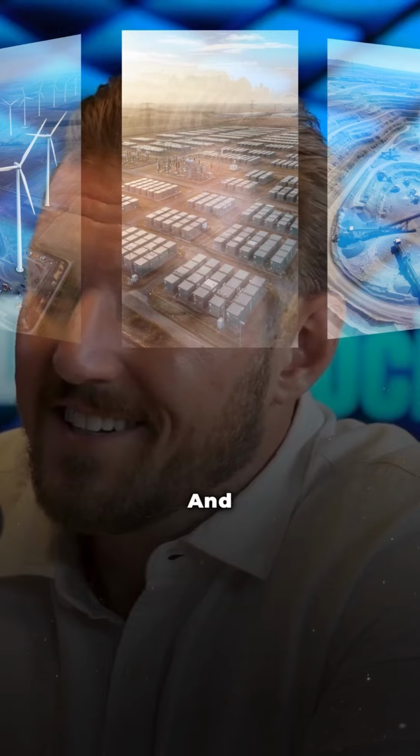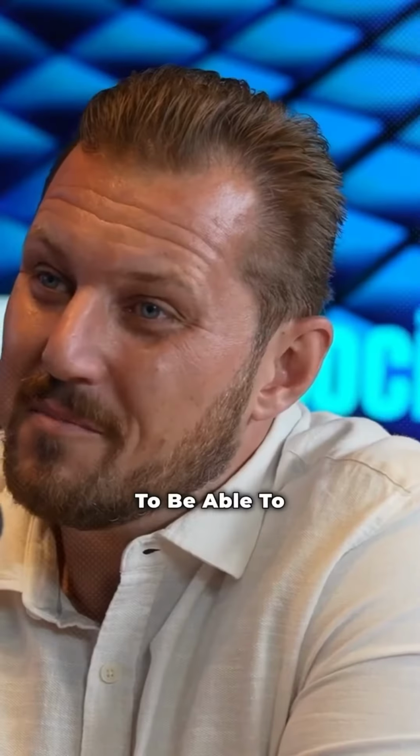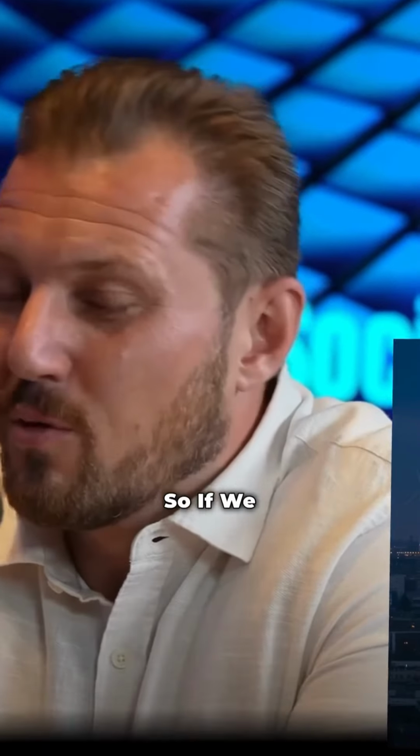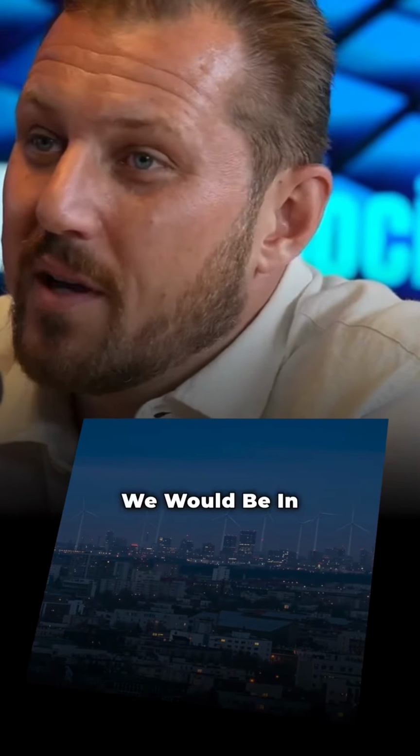Then you talk about battery storage to store the energy. And when you look at battery storage, there's not enough minerals in the world to be able to produce enough power for more than like 2 or 3 months worth of energy. So if we relied solely on wind, solar, and batteries to power our infrastructure, we would be in the dark all the time.